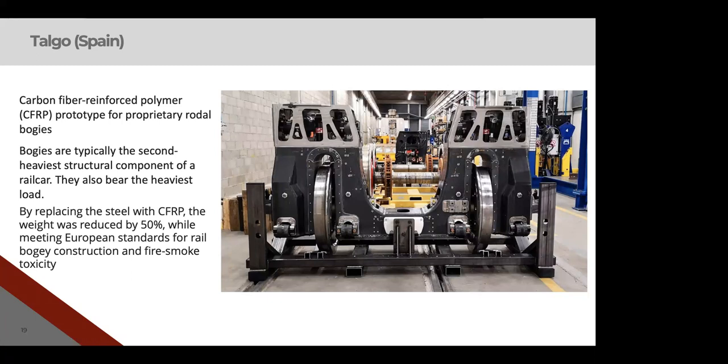And the weight was reduced by 50%. And it still met the European standards for rail bogie construction and fire smoke toxicity values. So it's a prototype under development, but converting from steel to carbon fiber decreased the weight by 50%. And also it's a beautiful use of carbon fiber or fibre-reinforced polymers in a part apart from the train body itself. So that's a technical part, and an advanced composite has been used.